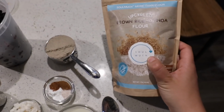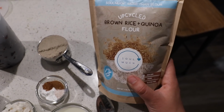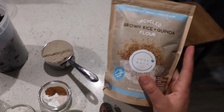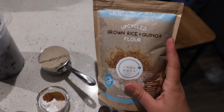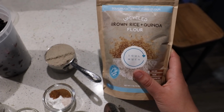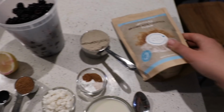This company called Soul Much sent this to me, and this is actually a really cool concept. So this is technically zero waste flour, or it's upcycled. They take brown rice and quinoa left over from restaurants, then they dehydrate it and grind it into a flour. So instead of the restaurant throwing it out, they're turning it into something that can be repurposed. So I thought that was really cool.